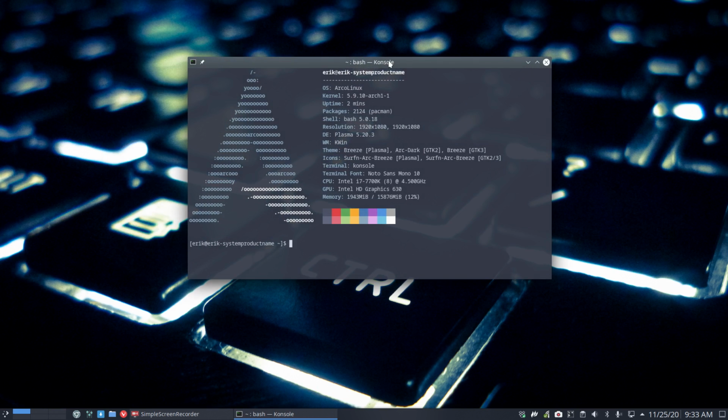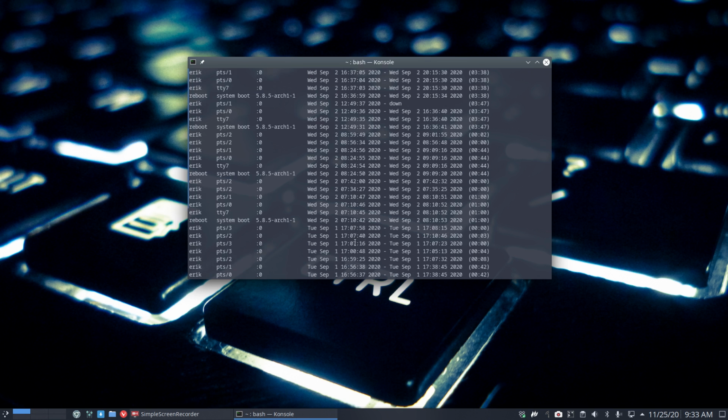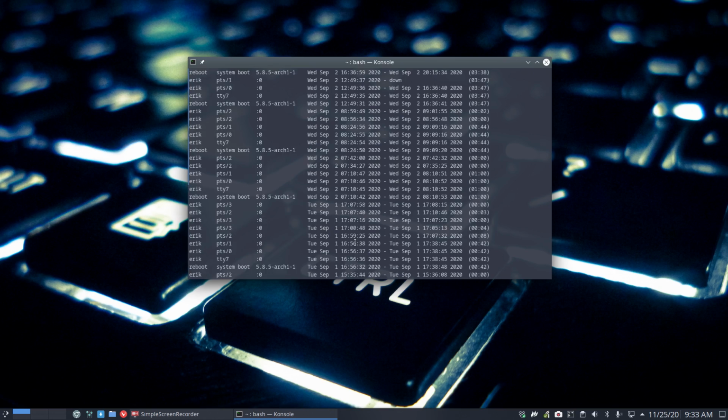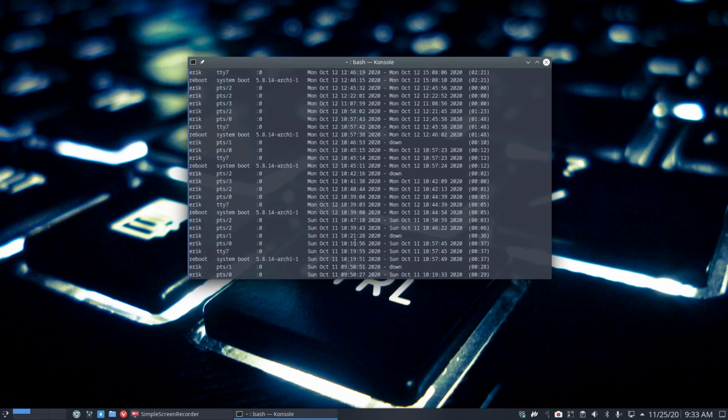So I switch between Xfce and Plasma, between the flagship ISO and ArcoLinux B ISO. Somebody asked me this morning on Facebook, how do we see how long you're rolling? So how long you're rolling is actually last minus F. I do minus F because then I can see the year as well. So sometimes I go back to 2019 and I can see it easily. So September the 1st, I said let's install ArcoLinux B, and I've been updating rolling ever since.